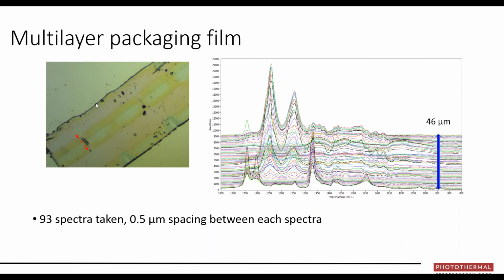So when we mounted this in the Mirage instrument, we collected a series of 93 spectra spaced by 500 nanometers along a line across each of those layers. And so over a total of 46 microns, you can see each of those 93 spectra overlaid, and you can see the kind of signals and noise we can get in just a minute of measurement time. This is an experiment you'd never be able to do with FTIR because you could never get spatial resolution down to half a micron.